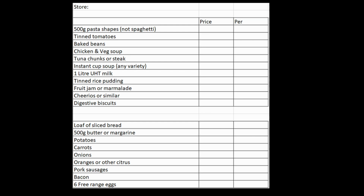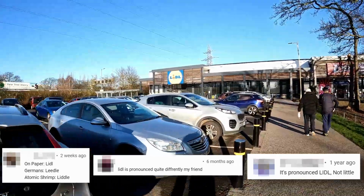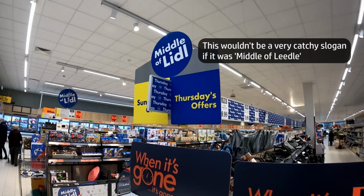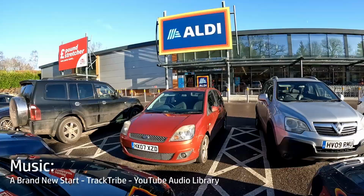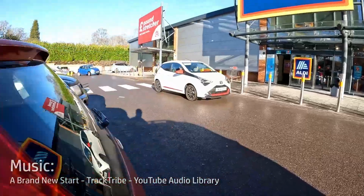So this is the list. Let's go shopping, and then over the top of that I'll explain some of the rationale and methodology as well as answer one or two frequently asked questions. Now I should say before we start that you don't need to correct my pronunciation of Lidl or Aldi. I'm aware that those stores pronounce their own names differently in other parts of the world, but here in the UK I'm using the pronunciation that those companies have chosen themselves for their TV advertising.